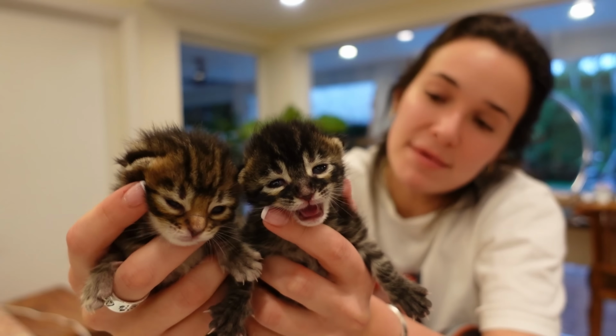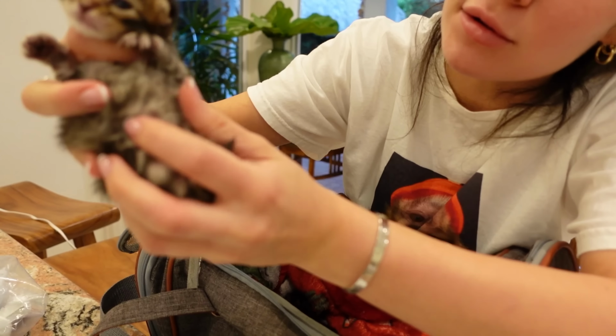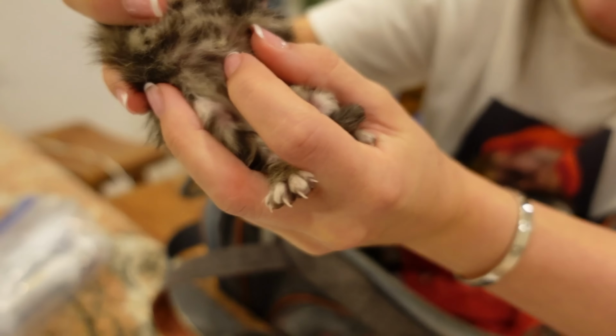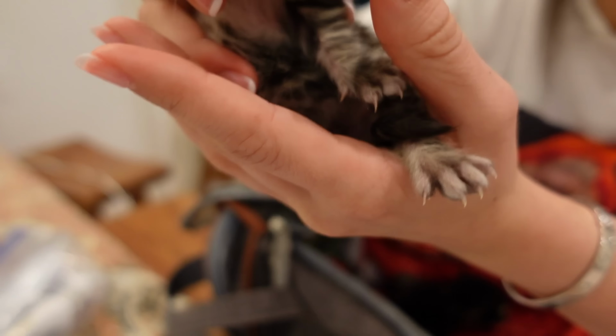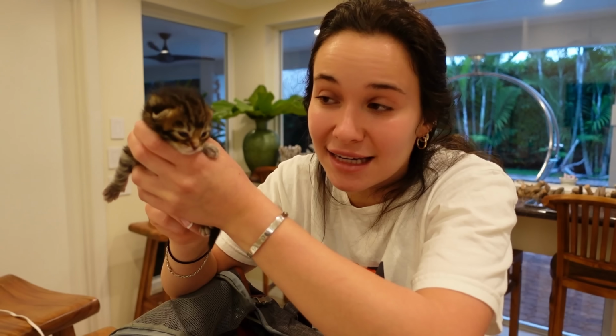So we got both baby kittens nice and fed. Their tummies are nice and full. And now I want to show you guys their umbilical cord. So this is where the umbilical cord would be right here. I don't know if you can see that little scab. And after a couple days of being born, it falls off. Now you never want to pull the umbilical cord because if you do, the stomach will actually open up because it didn't heal all the way.